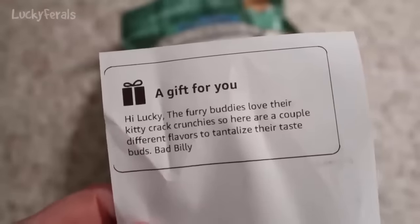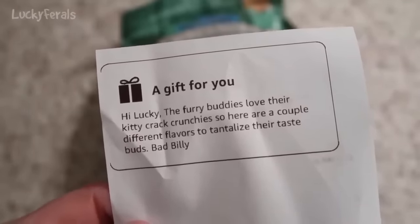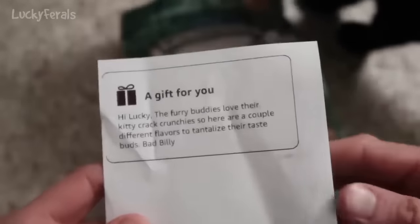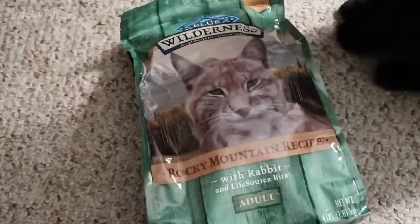This is Hi Lucky. The furry buddies love their kitty crack crunchies, so here are a couple different flavors to tantalize their taste buds from Bad Billy. Thank you, Bad Billy, and it will be really interesting to see how well the cats like the different variety.